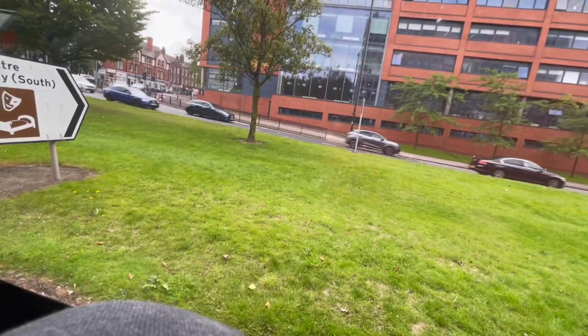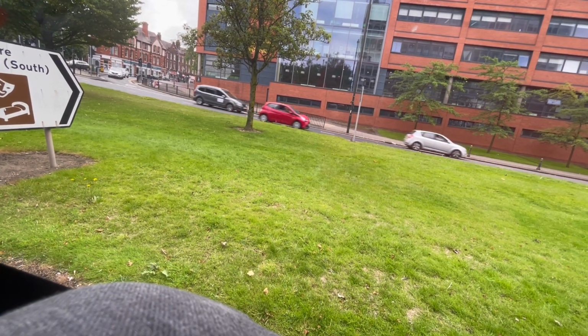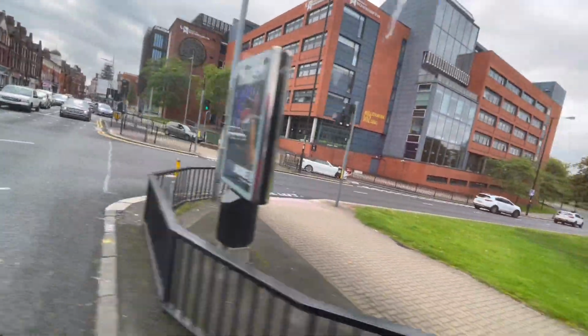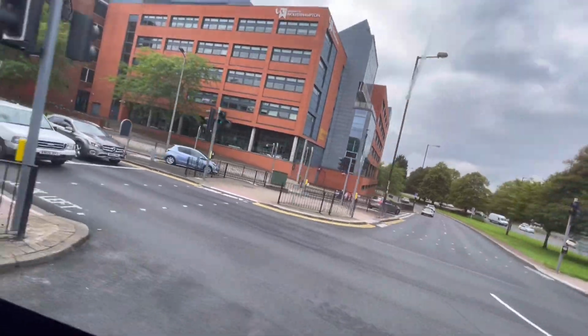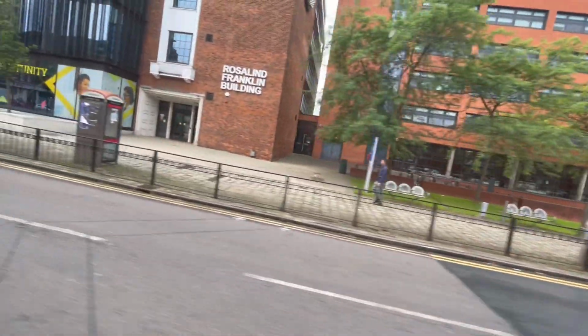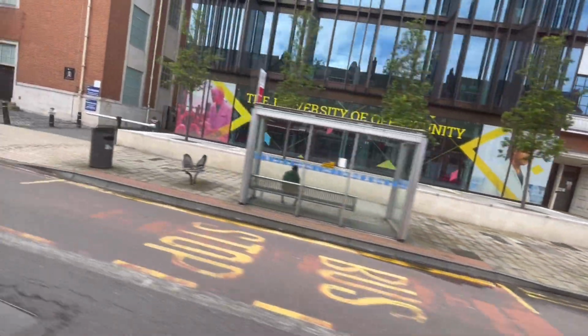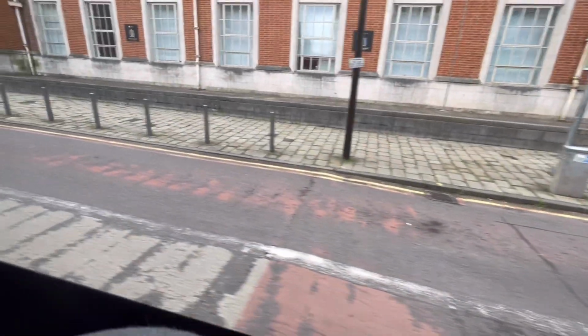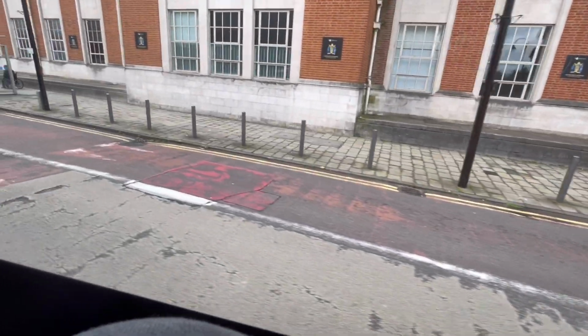Once we get to Wolverhampton bus station, that will then complete the journey on the 5. So anyway, we are now going to turn into the uni, and we'll then terminate at Wolverhampton bus station. So there's the university in Wolverhampton. That's Wolverhampton University, and so here we go. We're now arriving at Wolverhampton University, and we're going to continue on our journey from Wolverhampton University to Wolverhampton bus station.